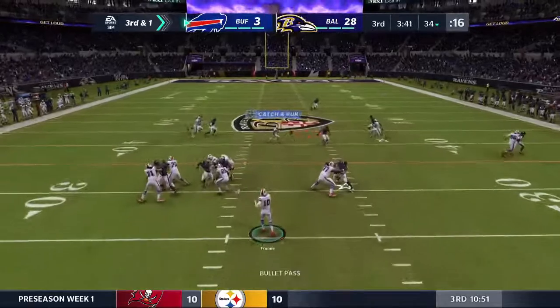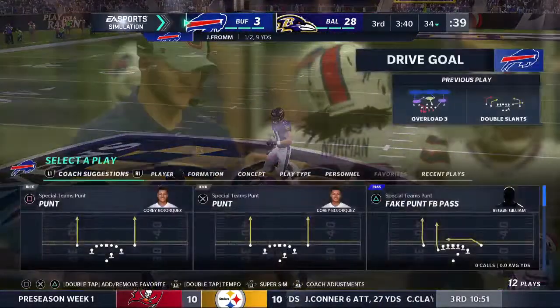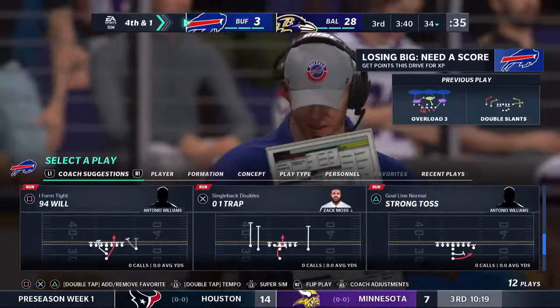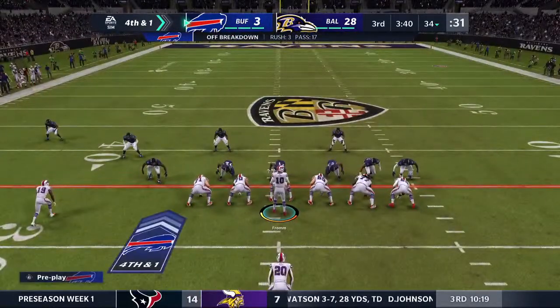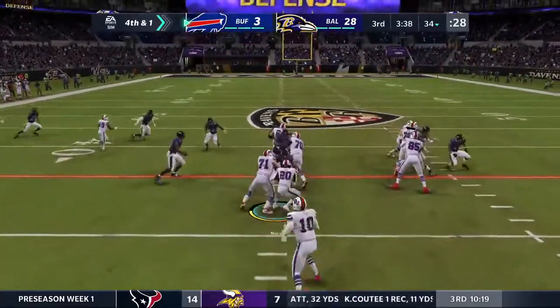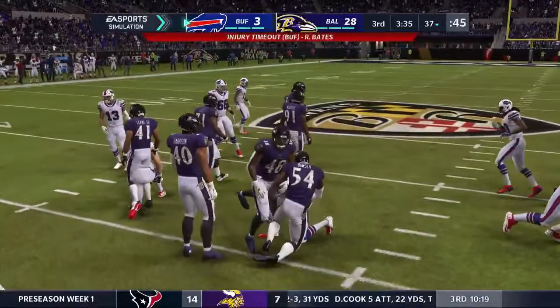Out of the shotgun, here's Fromm. And that will be incomplete. The passing windows are just not there. That's just another example of how great this defense has been all game long. And that's exactly what a top 10 defense can do. They can really change the game tempo and frustrate you as you try to execute offensively. And a great effort there to shed the contact.